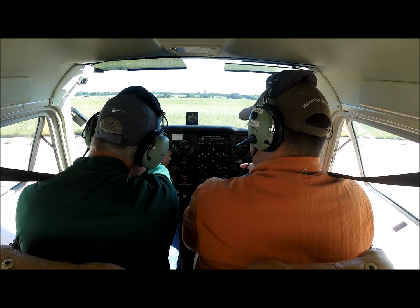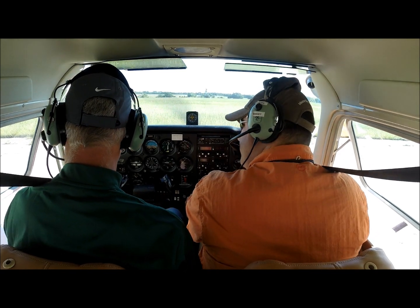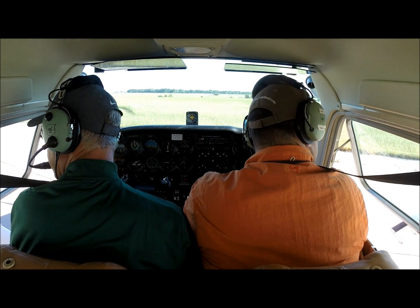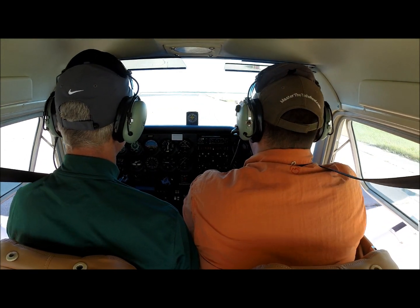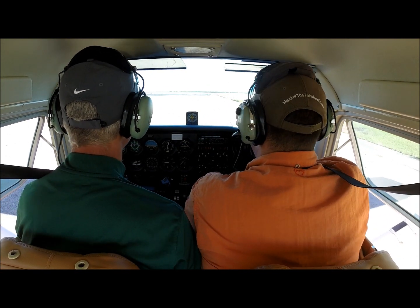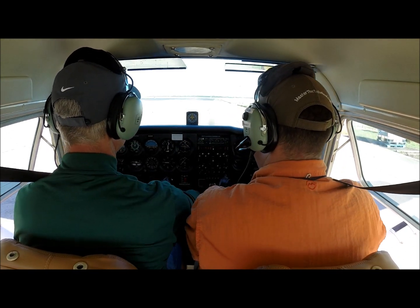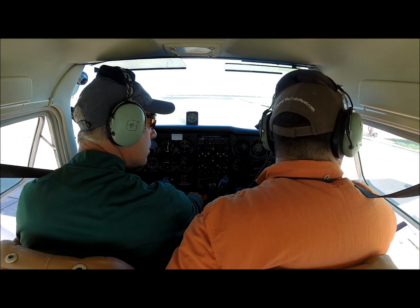Okay, we're gonna make a small adjustment there, 30.14 now. And I want to make the hard left turn out here and then give it to you. I have the controls. Your controls. My controls. Alright, we're going to follow the grass line all the way around the airport. You have the controls. My controls. Your controls. You're clear on the right.